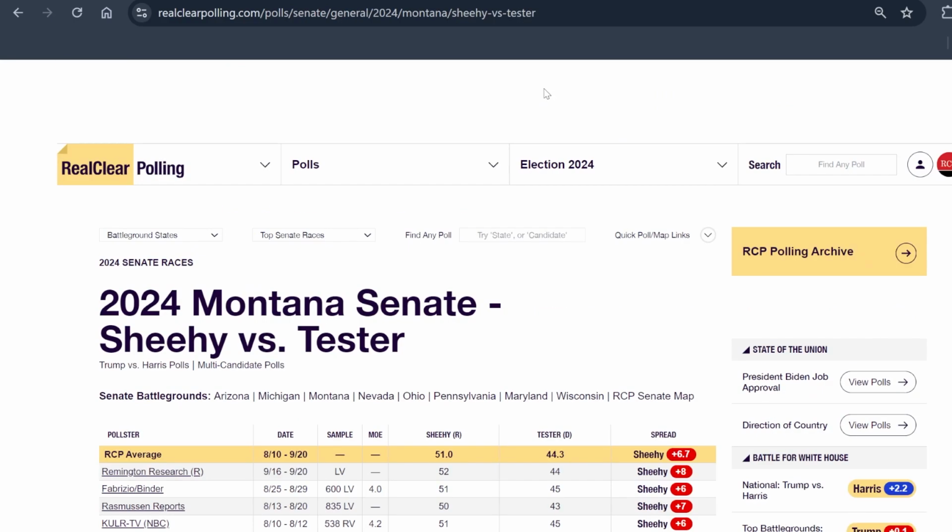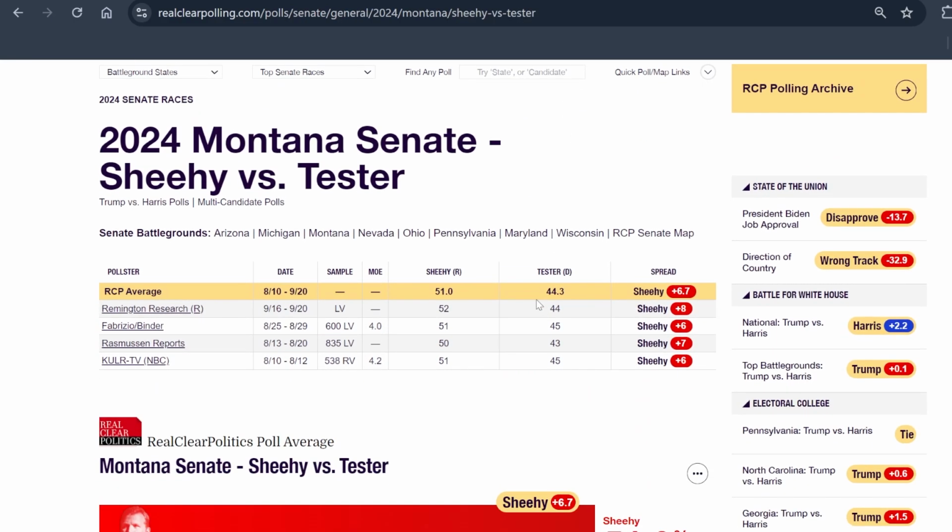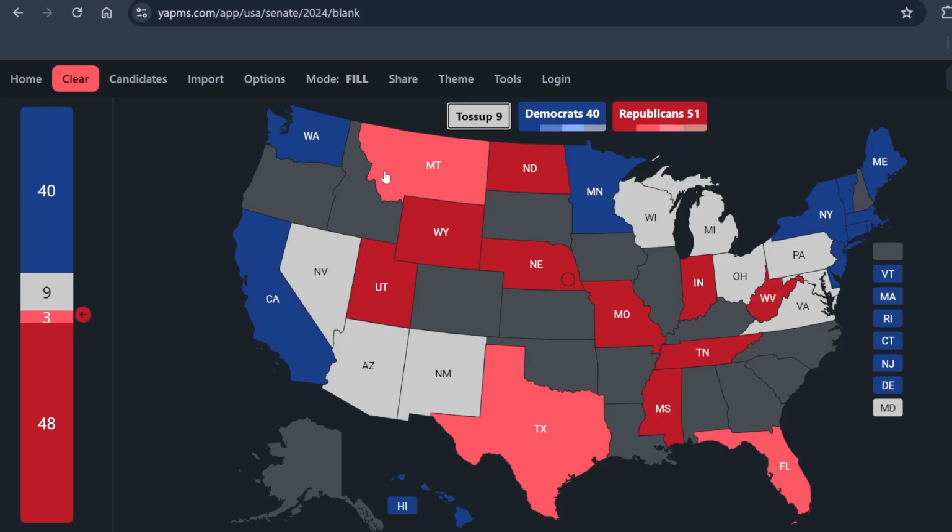And if we see the race in Montana, we have the current incumbent Tester, who is losing by 6.7% against Sheehy. Sheehy is at 51%, and I do believe this state will be moving from my original prediction of lean into that likely column at around 6 to 8 points for Tim Sheehy.